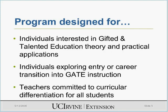The program that we have here is designed for 3 specific types of people. First are individuals that are interested in gifted and talented education theory and practical applications. So we actually do have some parents that take some of our classes like parental involvement or meeting social emotional needs of the gifted. Our program is also designed for individuals exploring entry or career transition into GATE instruction. And finally, it's designed for teachers who are committed to curricular differentiation for all students.